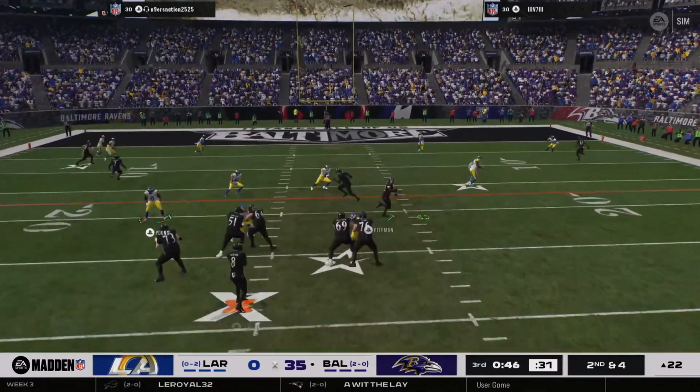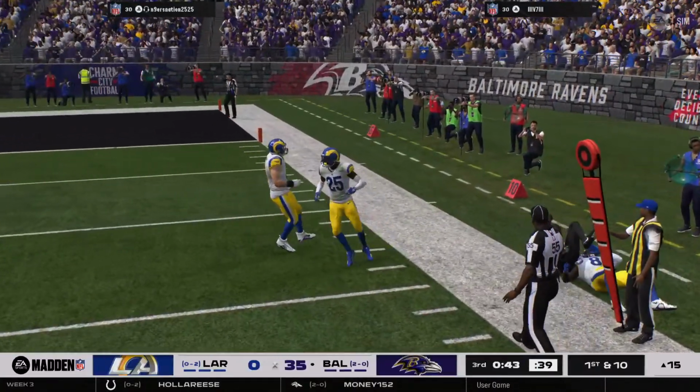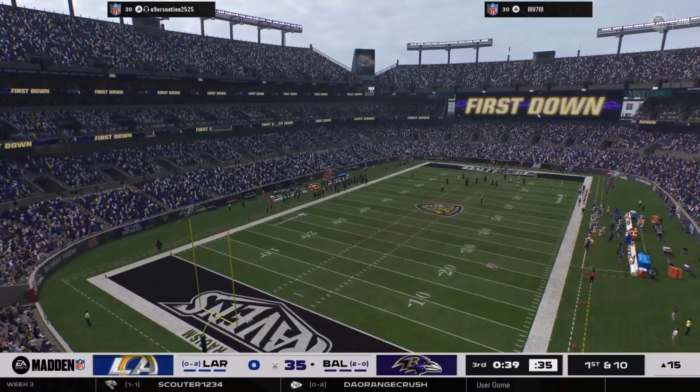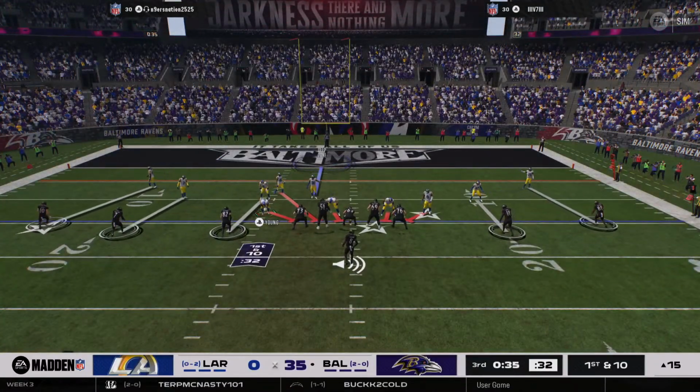Shotgun snap to Jackson. He's got it over the middle. And he works this to the 15 before they make the stop. That one gains 7. And that's going to be a Baltimore first and 10 at the 15-yard line.